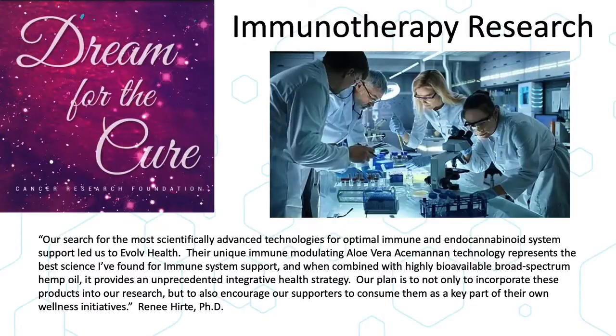But the effectiveness of immunotherapy is directly related to the strength of their patient's immune system. So what they're looking for is how do we enhance the overall immune function? Its regulation, its activation, its modulating capacity. And that led them to our product. Let me just read to you from the founder of this foundation. This is her quote in a press release that came out in June of 2019.